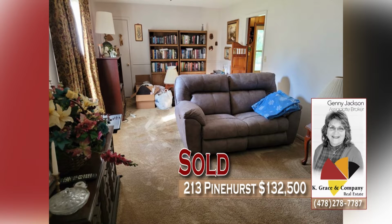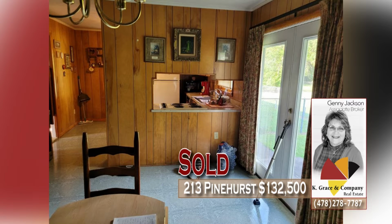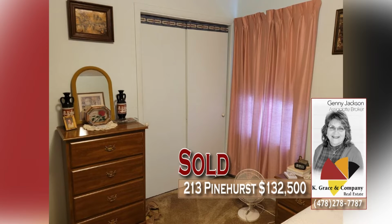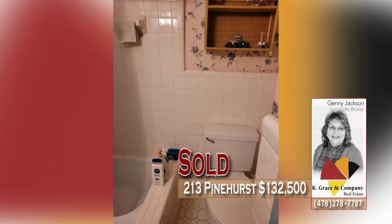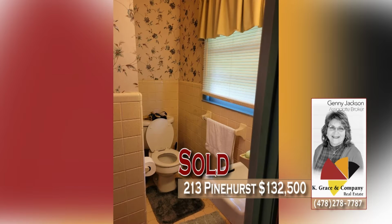A super clean brick ranch in Dublin. Nothing like that solid brick traditional home in an easy access neighborhood. This well-loved three-bedroom, one-and-a-half-bath home is just waiting for your family. A brick exterior for easy maintenance, large fenced yard with separate shed for all your storage needs, and an attached two-car carport. Move-in ready. Sure to sell fast.